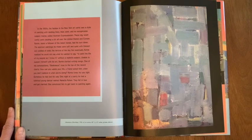Romare never followed the latest trend. He had his own ideas. The abstract paintings he made were soft and quiet, with thin, washed-out colors, like the texture of the sky. But eventually Romare realized he could not say what he wanted to say: "To paint the life of my people as I know it, without a realistic subject."